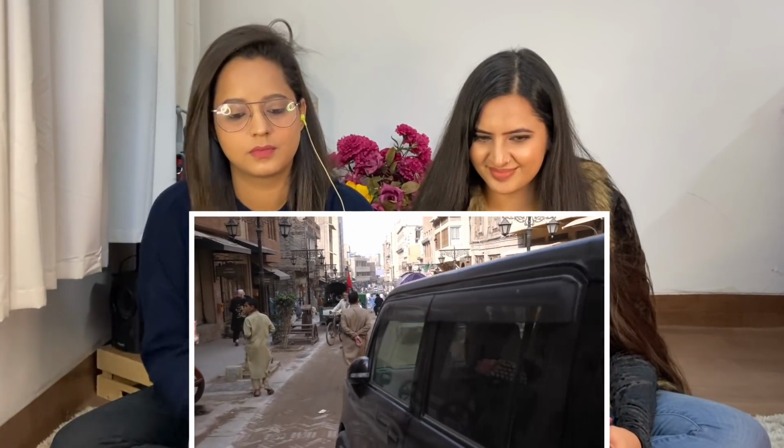From here, we're off to just walk around the historical center of Peshawar. It's an ancient city, and this was an important marketplace, which has now been restored. It's actually quite kind of calm and peaceful here today.